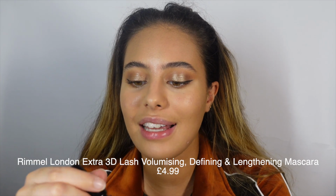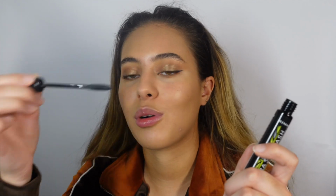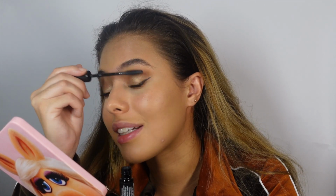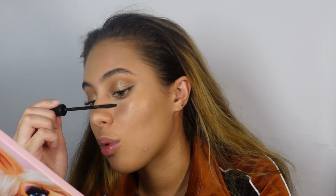Right, for mascara, I picked this Rimmel Extra 3D Lash. I've never used this before, but I think this one lengthens just from the brush. Oh, this is quite nice actually. It's not clumping. It is lengthening. I wanted to make sure that I did a Rimmel mascara or a Maybelline one because they're well known for mascaras. I didn't want to do a random brand. So this is what the mascara looks like. As you can see, it did a good job. I kind of went ham with my bottom lash line, but I like how it looks.